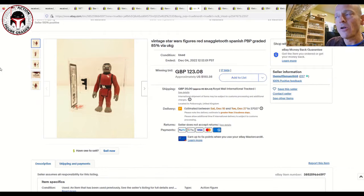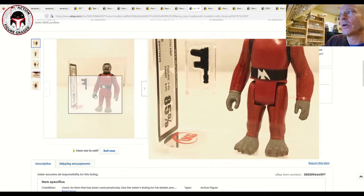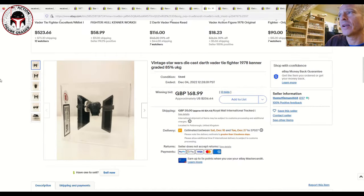Next up was his smaller, more common cousin, although this is the PBP variant. This is the red Snaggletooth in the Spanish-made PBP variant, Scar COO. Brand new case style, UKG 85%. That one also sold by the Muffin Man, 123 pounds or about $150 US plus shipping. I thought that was a very fair deal as well for a nice high-grade Spanish PBP Snaggletooth.